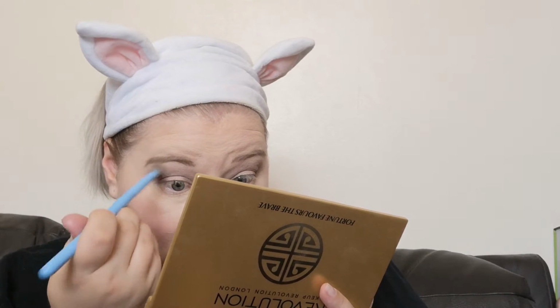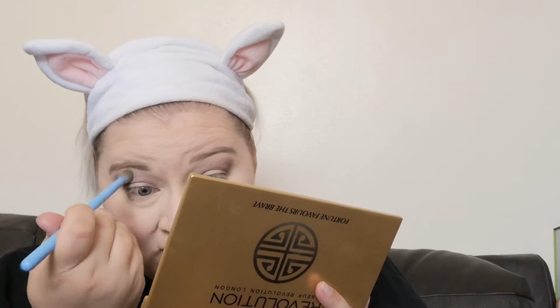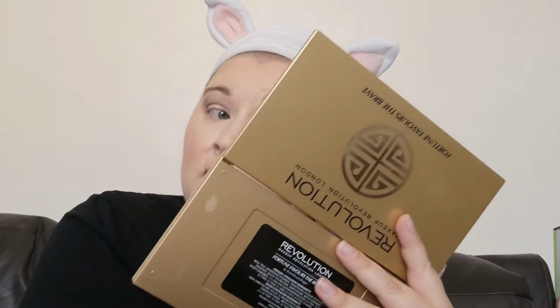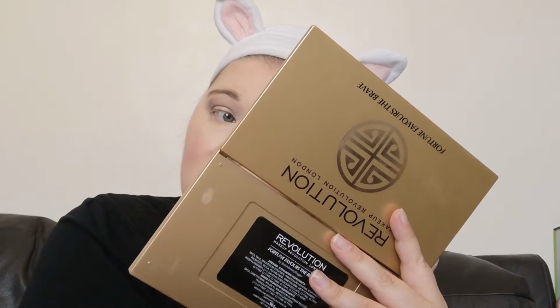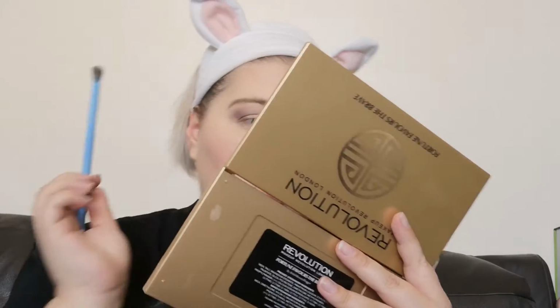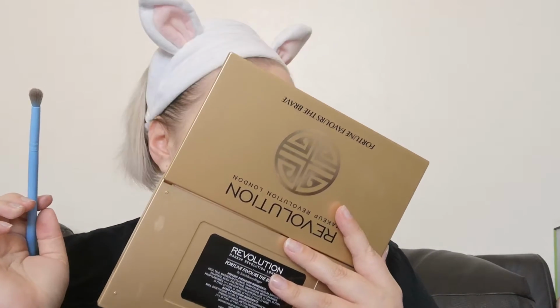Right, then I'm just going to take a little bit of this whitish colour. I'm really loving this brush at the moment. I just feel like I can do anything with it. I'm literally just going to blend that right over the edge of what I've just done on the outer. Just to really soften the line a little bit.